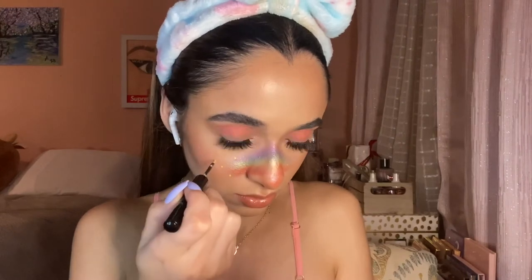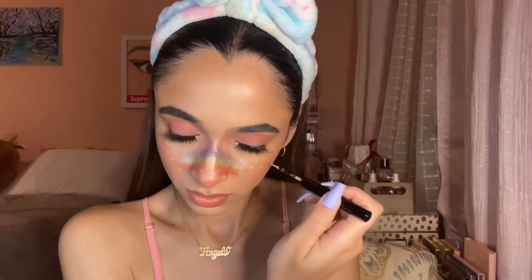Okay, now we're going to do freckles. I have a bunch of these NYX Vivid Brights. I'm just going to alternate between them. This is in the color Vivid Petal. I'm going in with Vivid Halo. Okay, going in with Vivid Blossom.